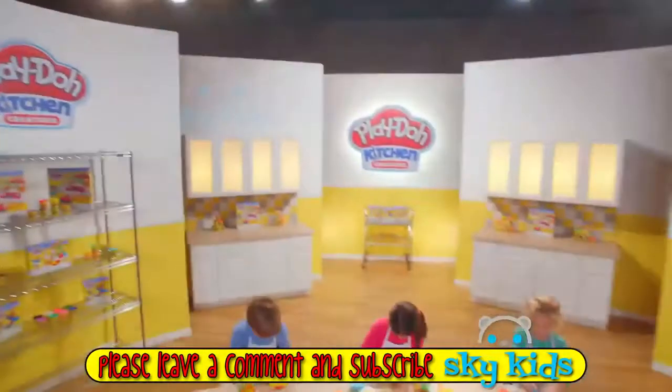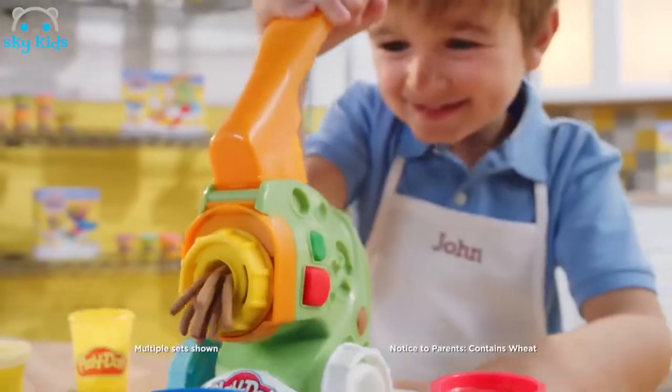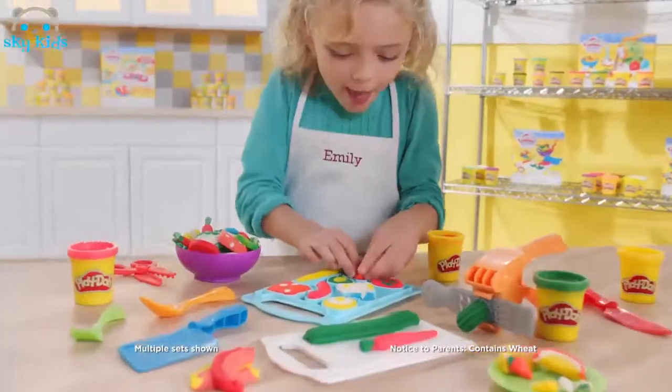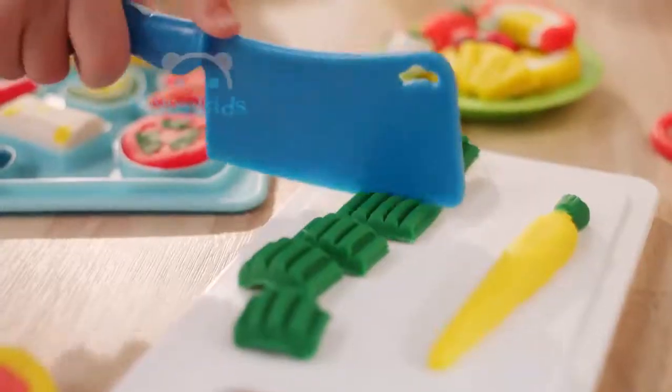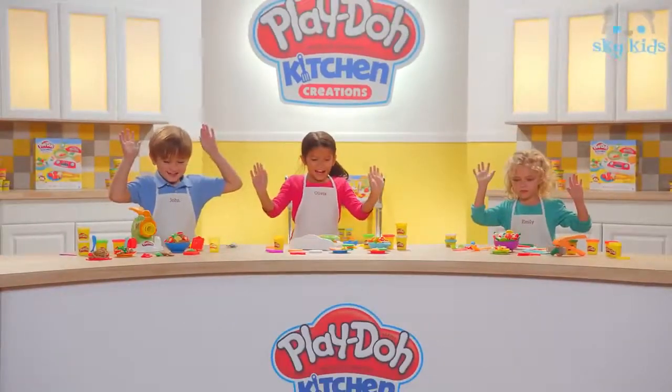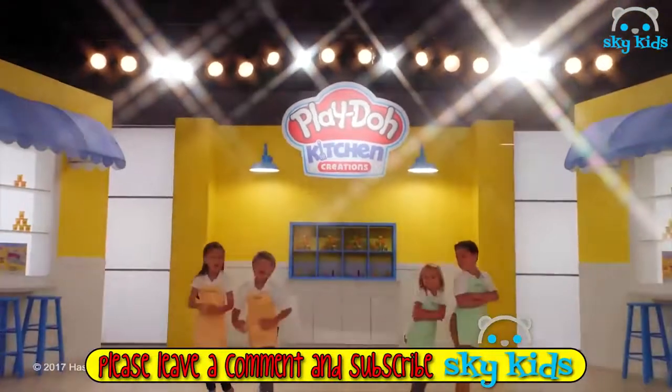New on Play-Doh Kitchen Creations. The sounds in the Play-Doh kitchen are sizzling stovetops. Listen to that sizzle as noodle-making mania sets in. The competition is heating up. Only one masterpiece will take shape. The others get sliced. The new Kitchen Creations collection from Play-Doh. Individual playsets each sold separately. Batteries not included. On Play-Doh Kitchen Creations.